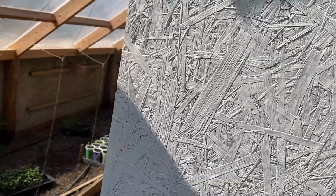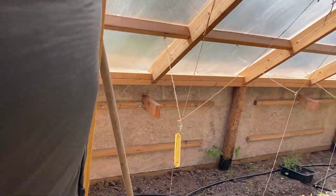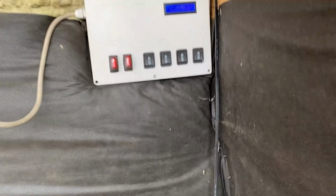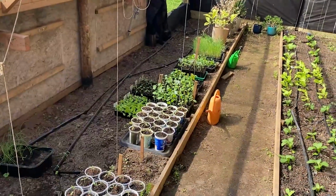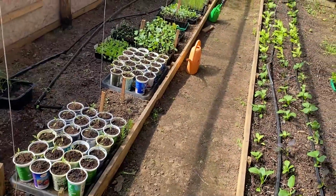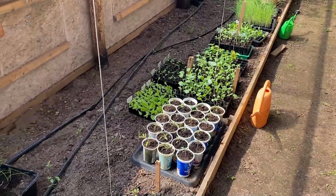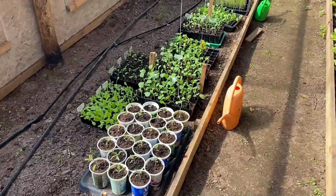Let's have a look in the other one. I will turn you around for this. It'll be easier. So this greenhouse has been really useful. The new passive solar greenhouse for keeping seedlings out. What does it say? 23, 24. So sun comes out, it gets warmed up straight away, which is lovely. So loads of stuff in here. This year, for the first time, we've been able to keep tomato seedlings out here. I've only needed to put a cover over them twice, I think. Once was last night, and actually it didn't need it last night, to be honest. The temperature was above 3.